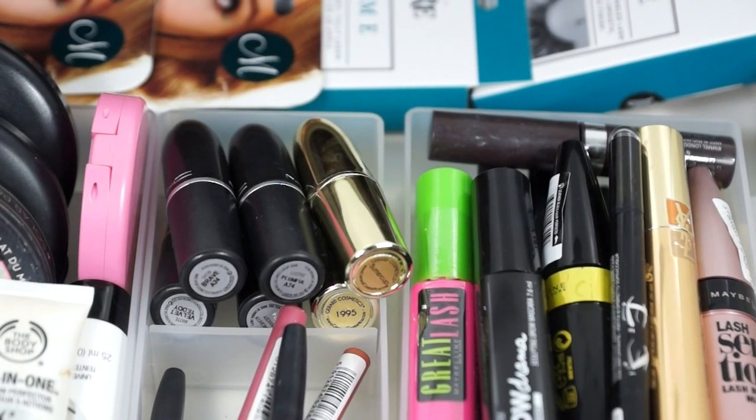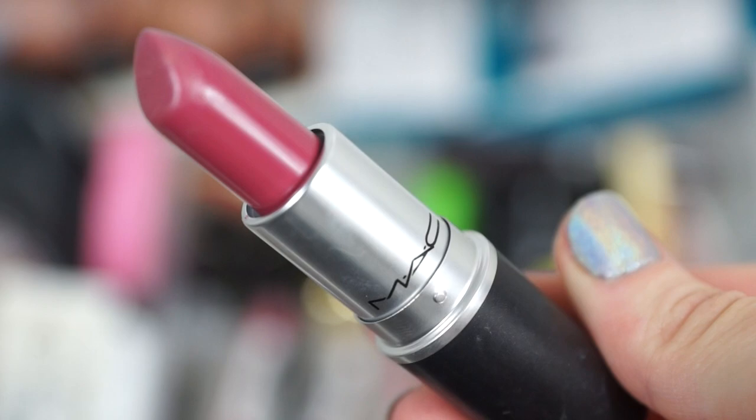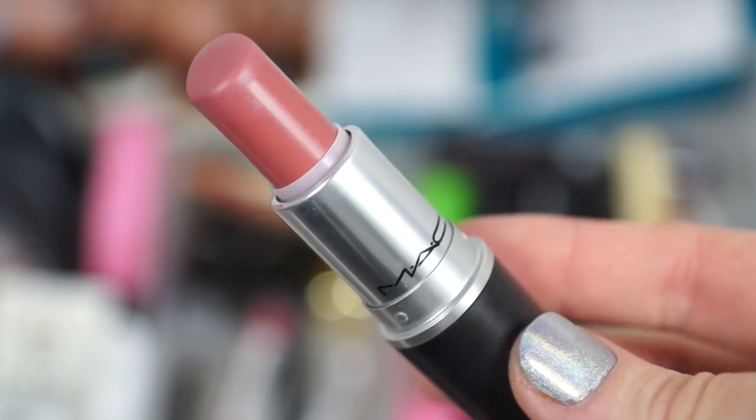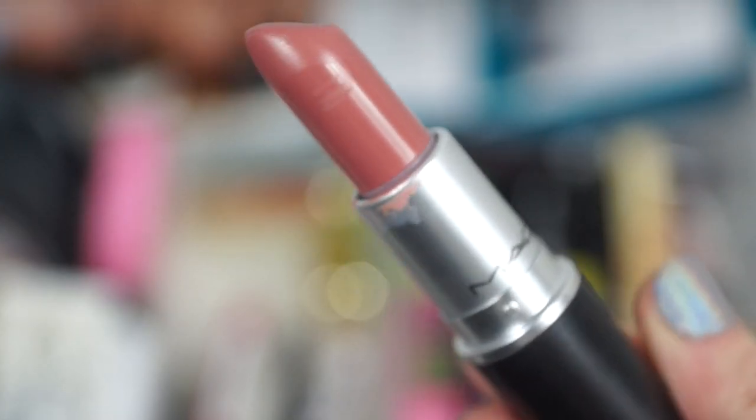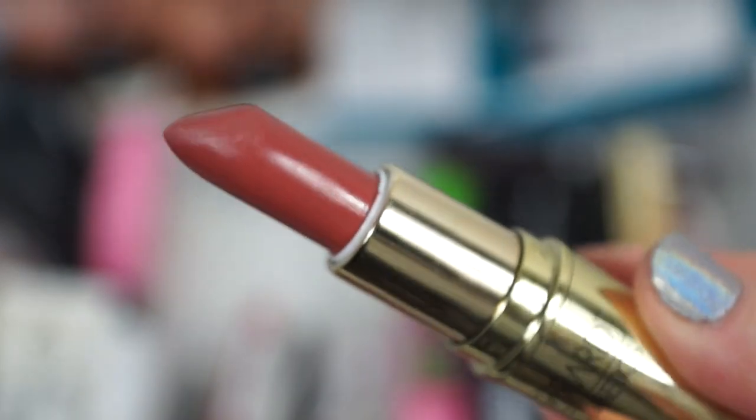Above them, I've just got some lipsticks that I use the most. I've got four MAC ones and two Gerard Cosmetics ones. So the MAC ones are Plumful. This is a shade Brave. Velvet Teddy and Modesty. And the two Gerard Cosmetics ones are in the shade Buttercup and 1995.